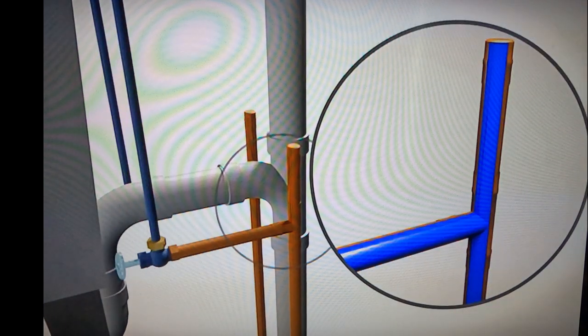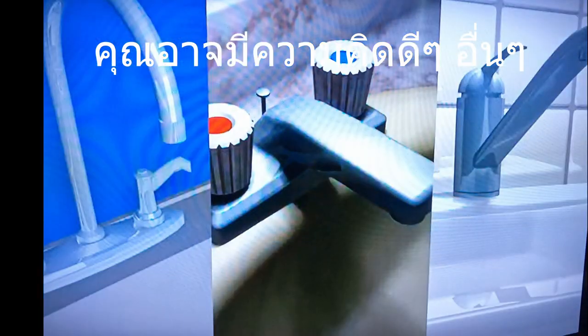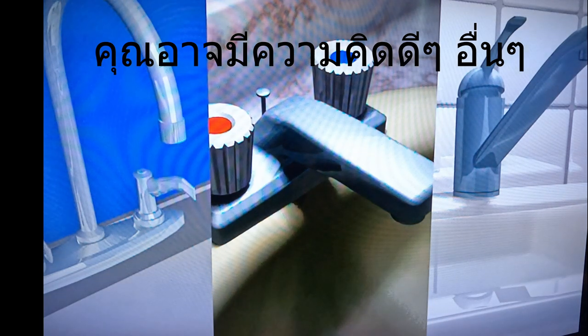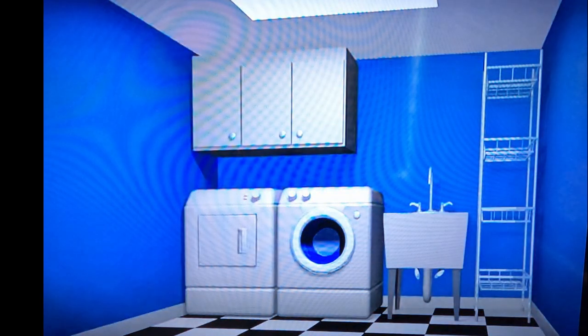If you have water hammer, there's something simple you can try. Turn off the main water valve for your home and open all of the faucets throughout your house to drain the lines. Once water stops flowing from the faucets, close the faucets and turn the water back on. This puts air back in the lines and may solve the problem.